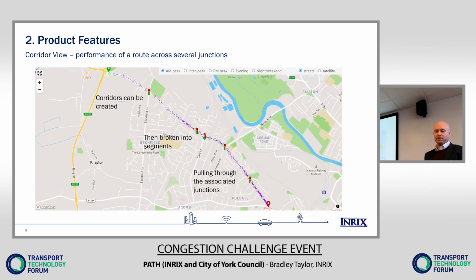Essentially what a user would do is they'd create their corridor from A to B. It doesn't have to be an associated SCOOT region corridor or anything like that. You can create it wherever you want. And then what we do is pull through all the underlying OSM junction data, so you can see all the signals throughout that corridor. And then we also use the underlying trip data that we have against that corridor and map it.